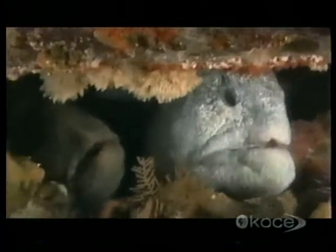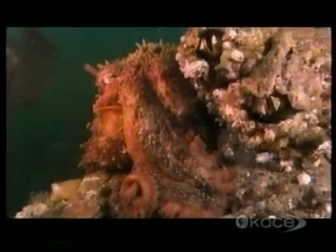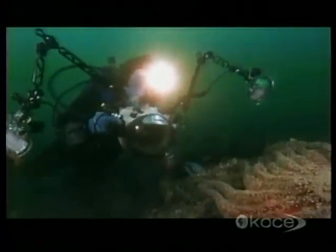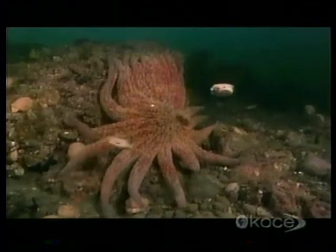Wolf eels are actually fish that mate for life and are beautifully designed to eat sea urchins. The giant Pacific octopus is the largest in the world and can weigh up to 400 pounds. Smart and masters of camouflage, they're called the ocean's soft intelligence. When it comes to the predatory sunflower sea star, even tiny scallops are smart enough to flee.